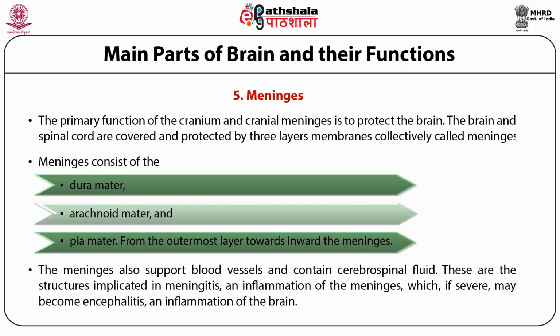These are the structures implicated in meningitis. It is an inflammation of the meninges which, if severe, may become encephalitis, an inflammation of the brain.